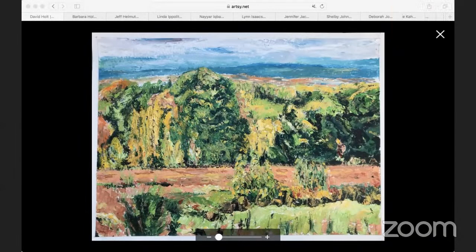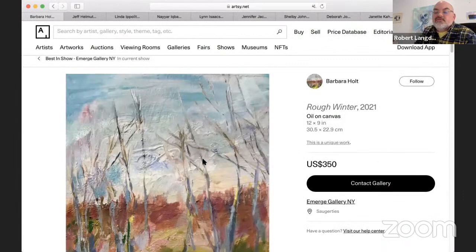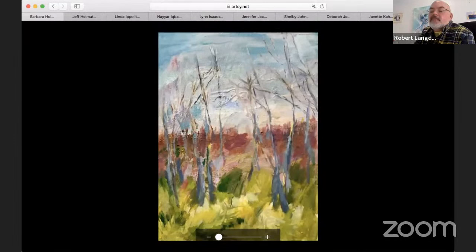Great. Okay, and then Barbara, let's bring your piece up. Next, we have a piece by Barbara Holt. This is Rough Winter. It's oil on canvas, 12 by 9. Barbara, did you want to say something about it? Yes, I would like to, and thanks for having me. I love how it looks. I'm glad to see it.